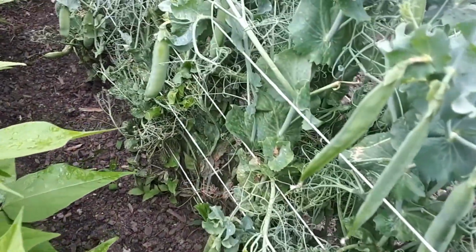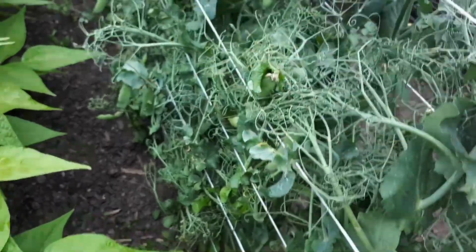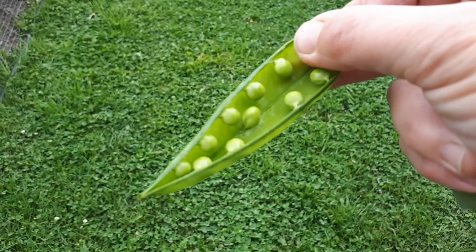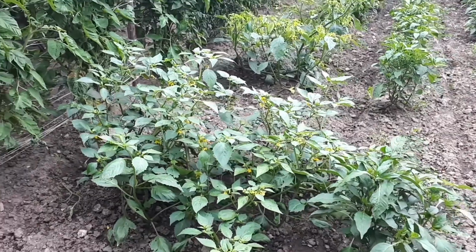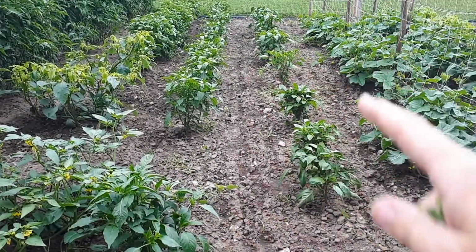So here are the peas. You can see just really nice long pods. They have really nice uniform peas in them too. Next we have a couple of tomatillo plants here. First year I've ever grown them. And then we also have rows of peppers.